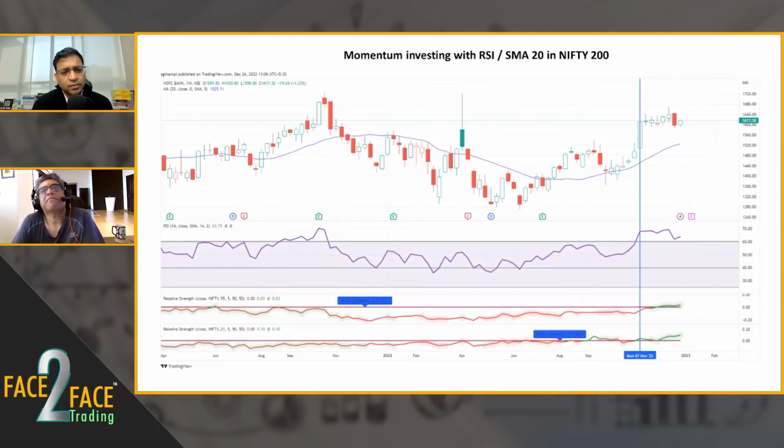Just a small thing here. When you're using a weekly chart, use RS21, not RS55, because RS55 will take a lot of time for confirmation. So in a weekly chart, use RS21, and in a daily chart, use RS55. That is a good learning. Because if you look here, RS21 has already given entry.